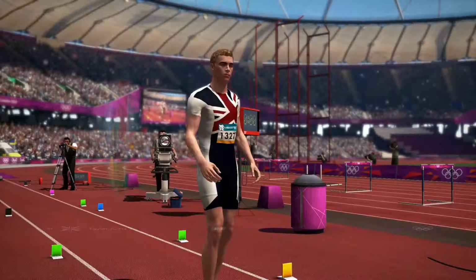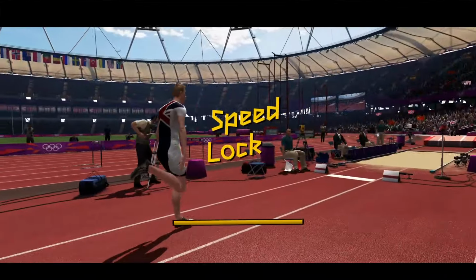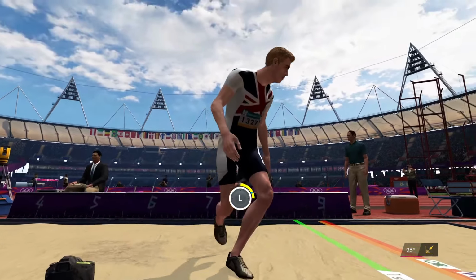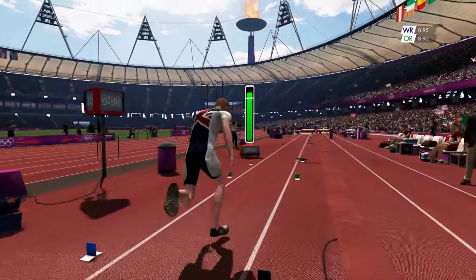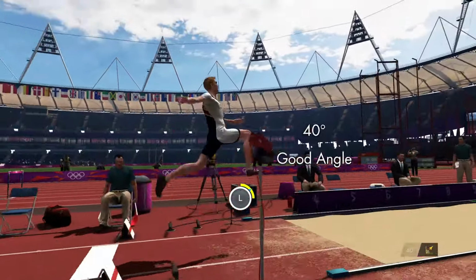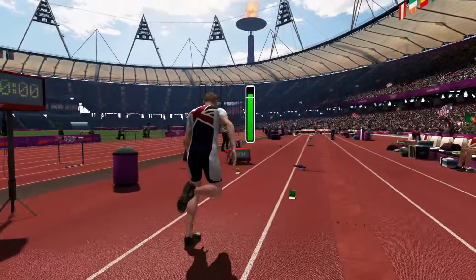No, I think he got everything wrong in the run up there. The red flag shows, and that means a no jump. It's always crucial that the athletes get high up in the air to be able to reach long into the pit. That attempt isn't going to count. Oversteps the board and into the putty.